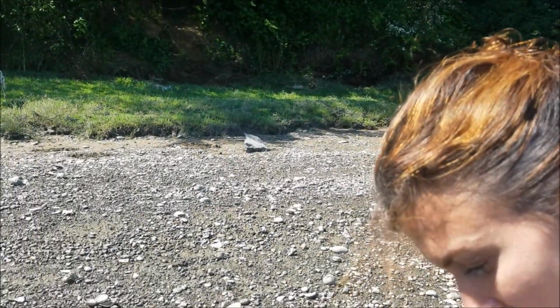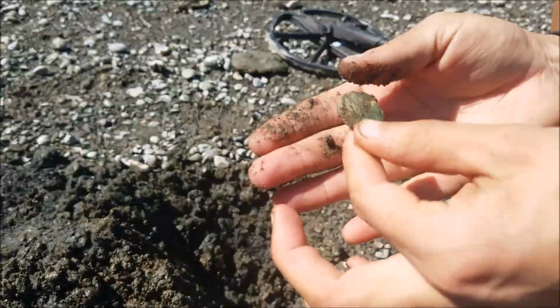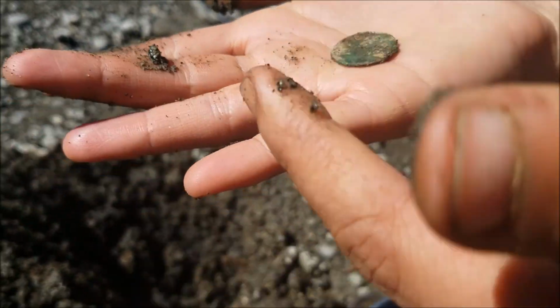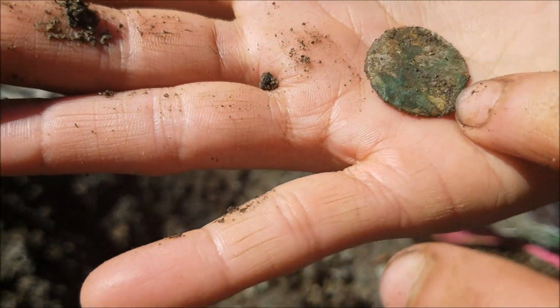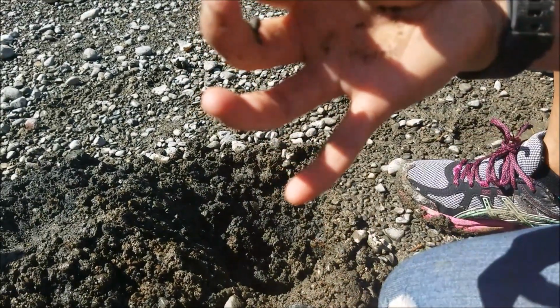All right, you're rolling, Virginia. Okay, got a good target here. Oh yeah, that's not a token. That was like a nickel. Penny. Is it a penny? Yeah, that looks like a memorial. No, that's kind of big. It's kind of bleached. Hit it with a little bit of water. Yeah, because look how big it is. It's a nickel.